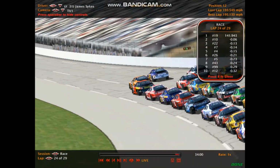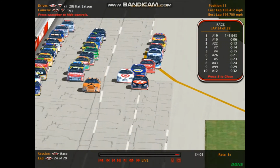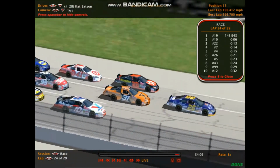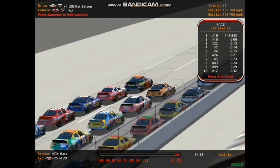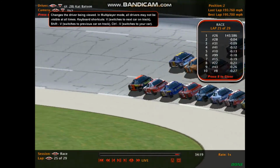Dunham goes to the lead now. But can he hold it to the start-finish line? I don't think he will. Well, I stand corrected. Dunham does hold on to the lead this lap, but now Kat Batson dives inside in number 28. She'll take the lead and brings Wes McCoy, Allison Rain, and Amanda Evans in this bunch now.